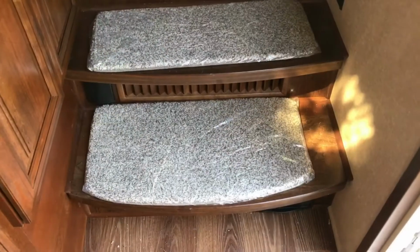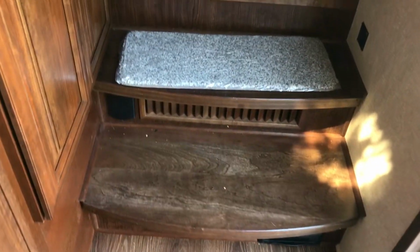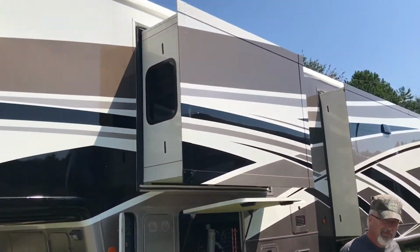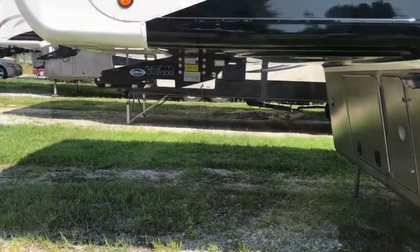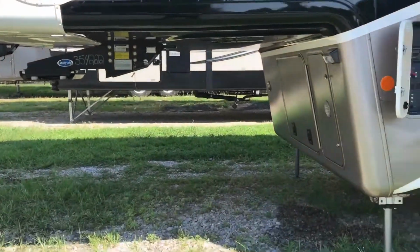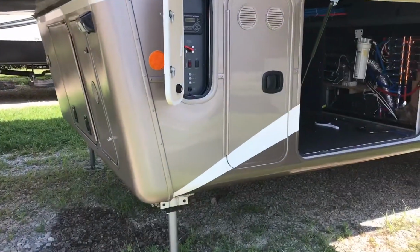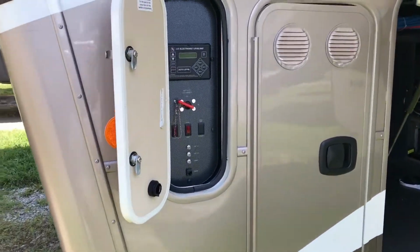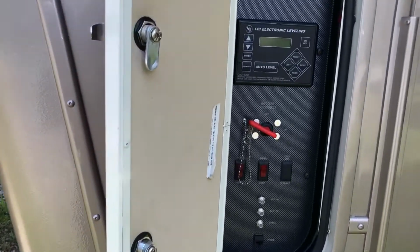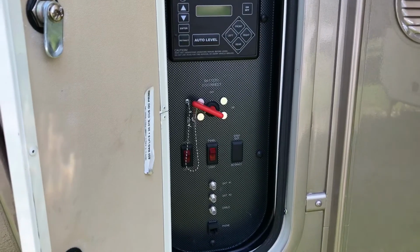Bedroom. A second ago that it had carpet on the steps. Could actually these move? No, they don't pull out. So it's just little rugs. On the outside, it's got your Morryde kingpin apartment here. It's got your electronic leveling, your battery disconnect, your hitch lights, your panel lights.